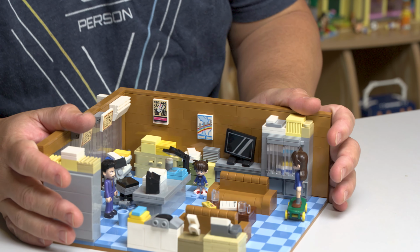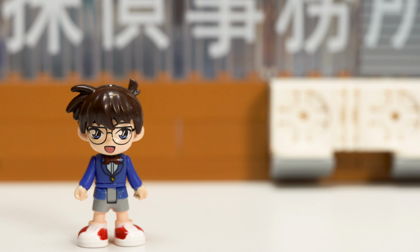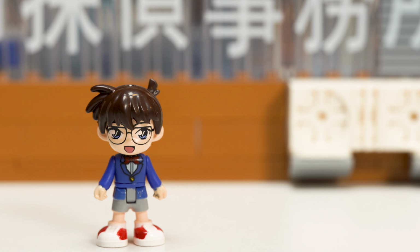And let's just look at the characters while we're here. So the first character we're looking at is Conan Edogawa. He is so small.